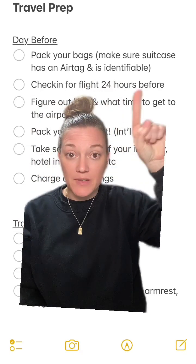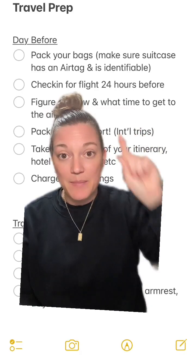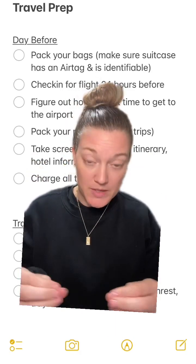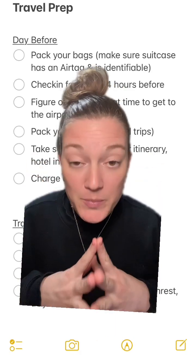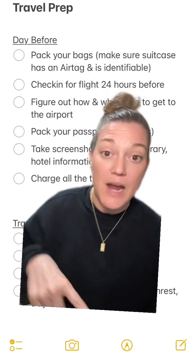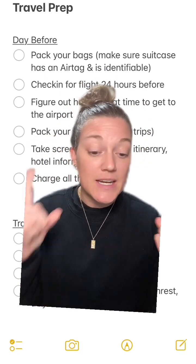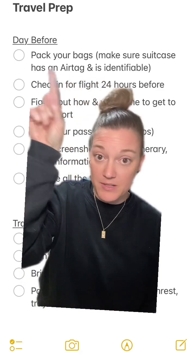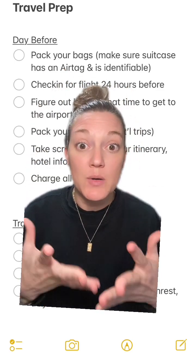You can check in for your flight online or through the airline app 24 hours before your flight. If you're on Southwest, this is very, very important because this is what determines your boarding group. For everyone else, it's still kind of good to just do it at that 24-hour mark. You can usually select your seat. You can go ahead and pay for a checked bag if you're checking a bag, which you should know because you've already packed your bags. And you'll get your mobile boarding pass.